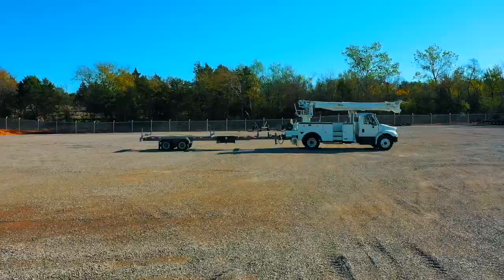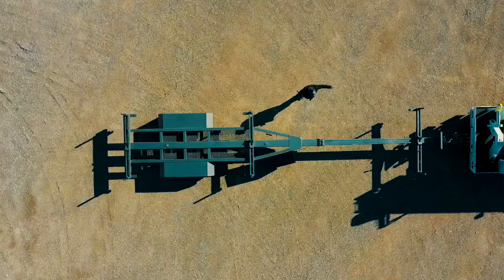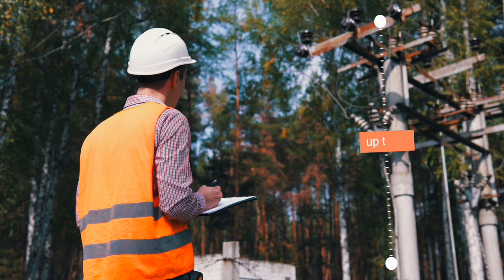The White's Welding PT 24K is our 26,000 pound capacity pole trailer. With 7 separate pinout locations, this trailer has a retracted length of 31 feet and a fully extended length of 47 feet, allowing the transport of many classes and lengths of poles.